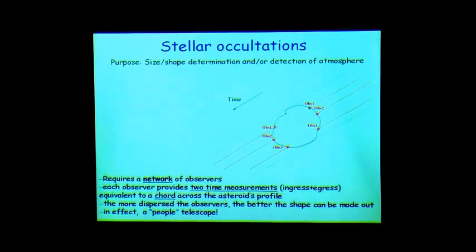Okay, but it's also scientifically useful because if you time the disappearance and reappearance of the star, then the difference will give you an estimate of the size of that part of the asteroid that occulted the star. Now, if you have many observers that observe the occultation, then you can start having some idea of the shape of the asteroid. In fact, the resolution of your so-called people's telescope depends on the number of observers that are available.